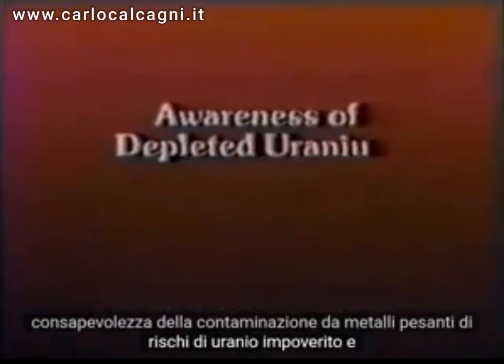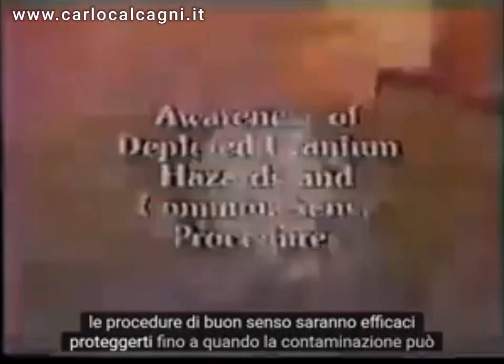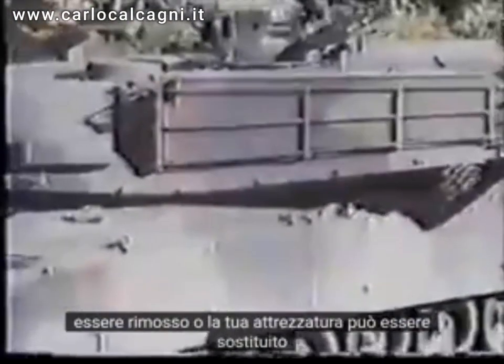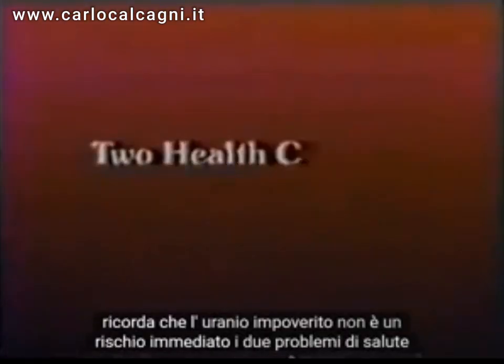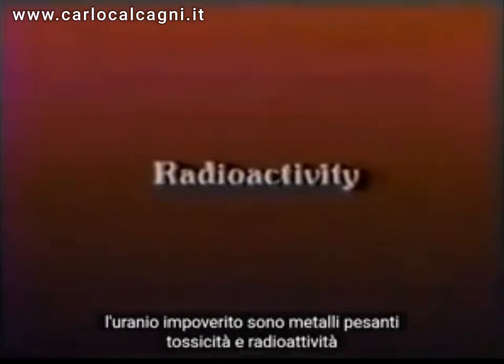Awareness of depleted uranium hazards and common sense procedures will effectively protect you until the contamination can be removed or your equipment can be replaced. Remember, depleted uranium is not an immediate hazard. The two health concerns about depleted uranium are heavy metal toxicity and radioactivity.